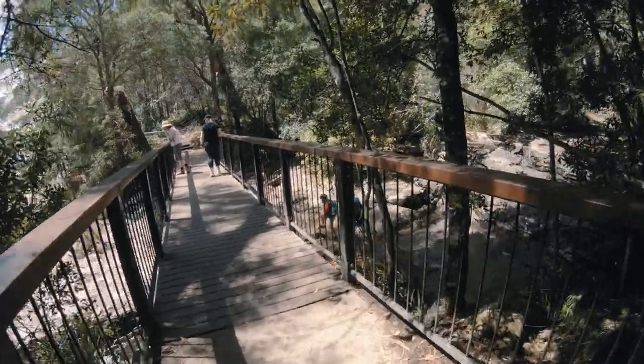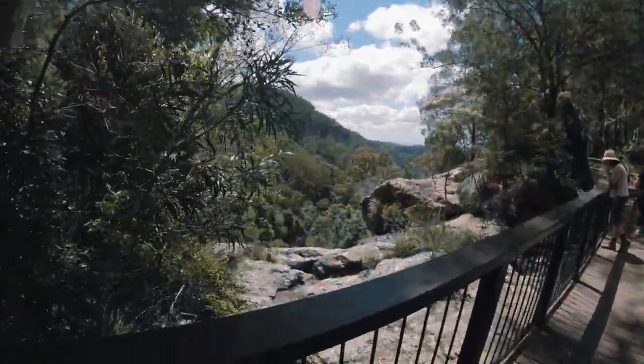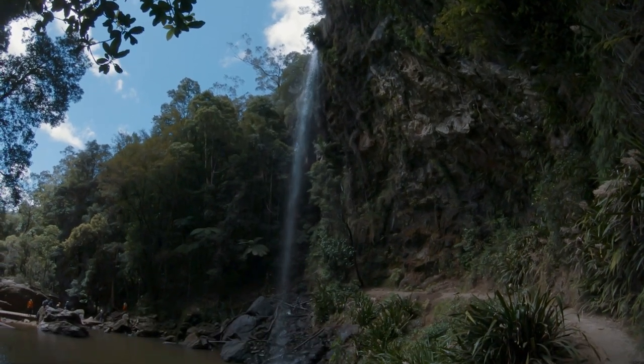The Twin Falls walk was a bit more of a challenging walk in that it was a 4 kilometre round trip that takes you from the top of the waterfall, down to the base, and then back out again. That being said, I wouldn't say that this walk was an overly difficult walk, and to give you a bit of perspective, we walked past people of all ages, including families with young children.